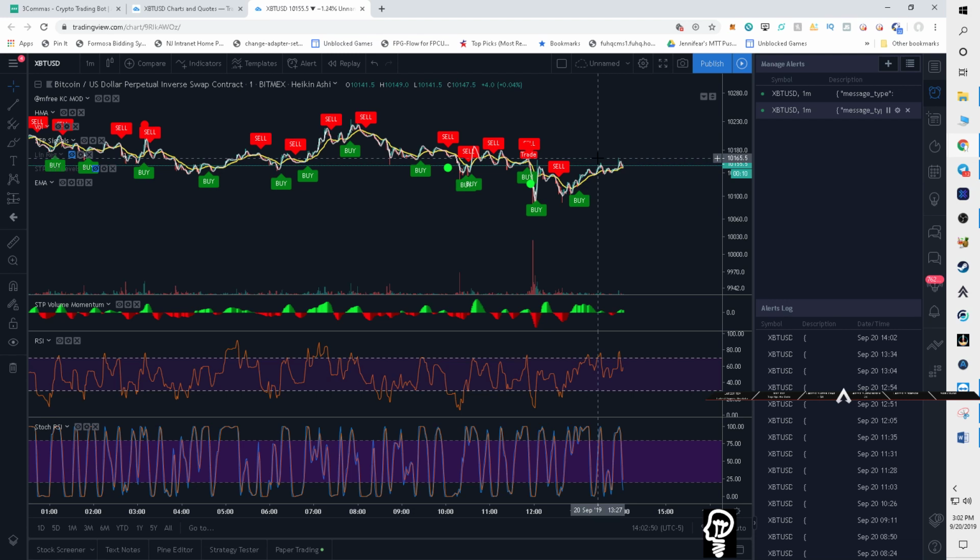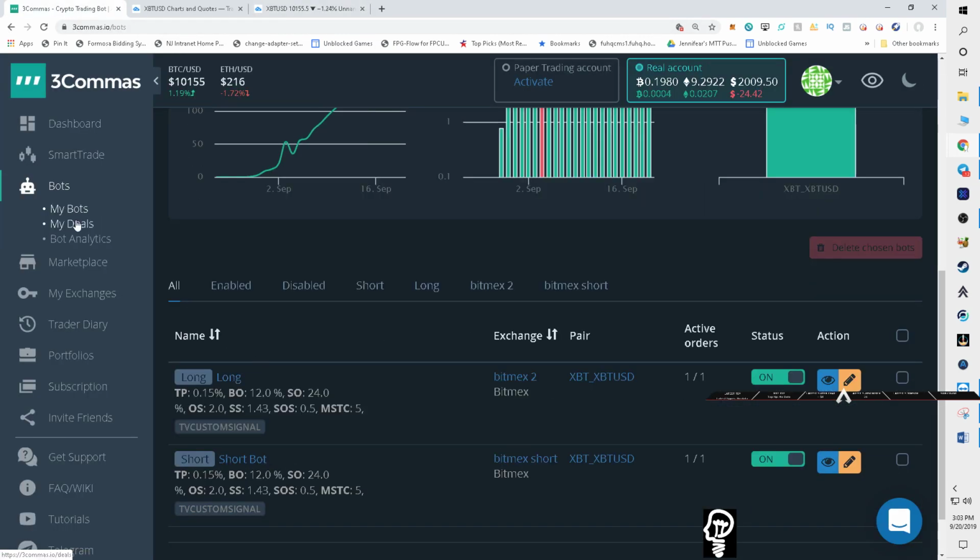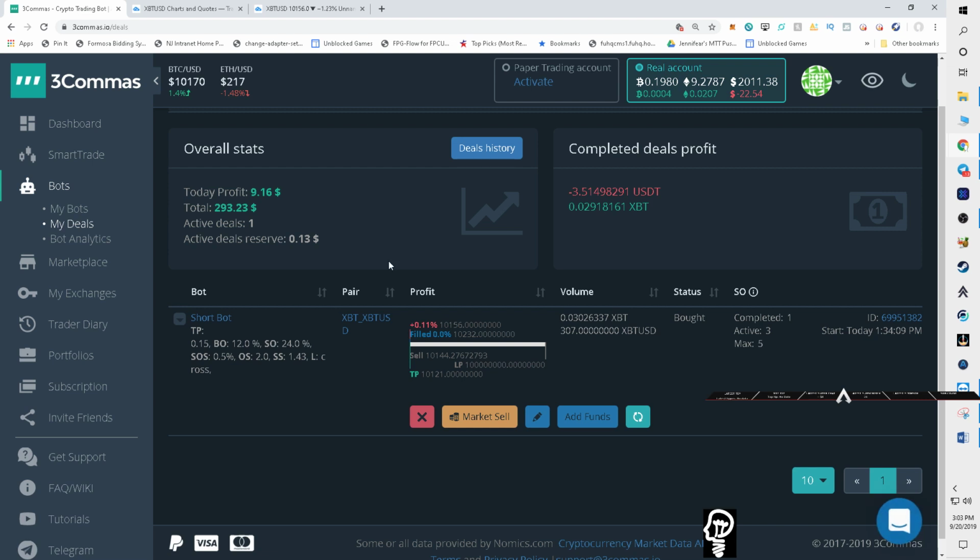But maybe sometimes you want to sit there and watch it, make sure that you're getting the max profits out of your bot, and you can actually manually trade it, as was stated before. And the way you do that is, let's look right now and see if my bot's in both positions right now. It's in a long and a short, or it's actually just in a short.